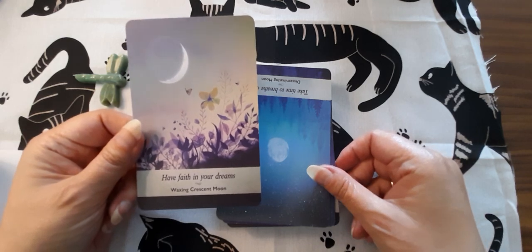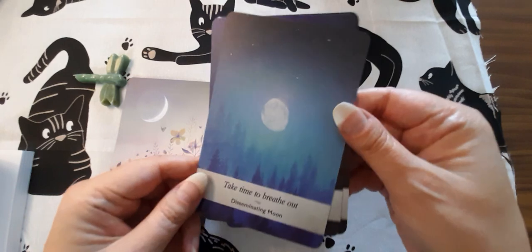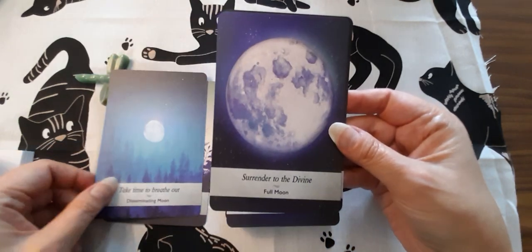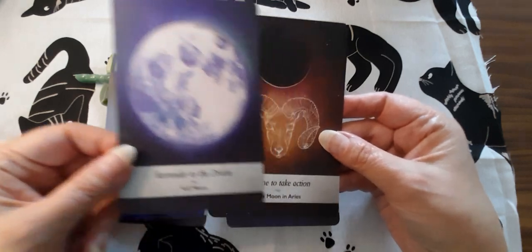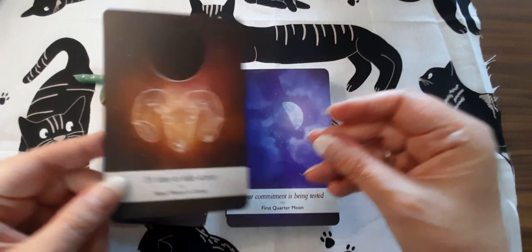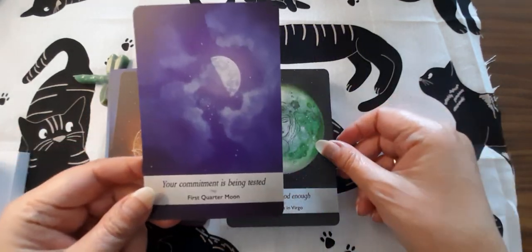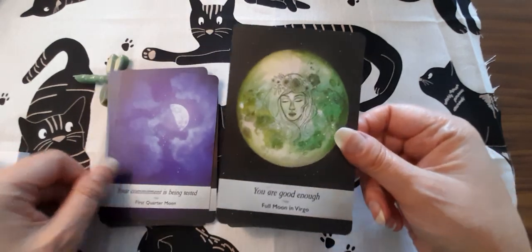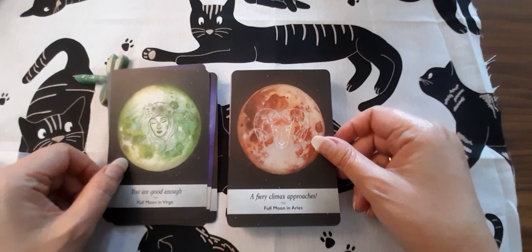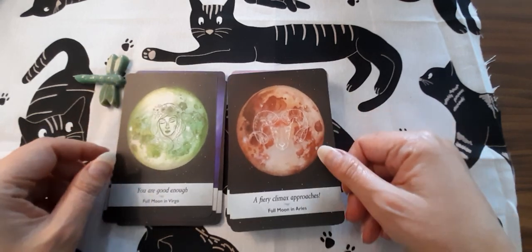Waxing crescent moon, have faith in your dreams. Disseminating moon, take time to breathe out. Full moon, surrender to the divine. New moon in Aries, it's time to take action. First quarter moon, your commitment is being tested. Full moon in Virgo, you are good enough. Full moon in Aries, a fiery climax approaches.